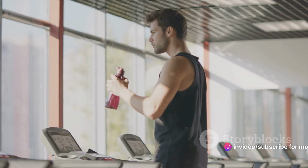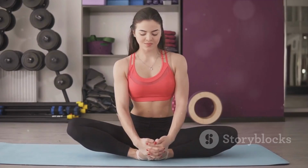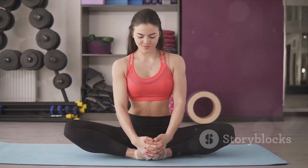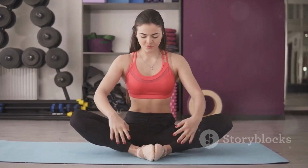We also touched upon energy metabolism, the system that fuels our muscles and keeps them working efficiently. Lastly, we discussed muscle tone, a crucial factor in maintaining posture and balance. So next time you lift a weight, take a step, or even blink, take a moment to appreciate the complexity and wonder of your muscular system.